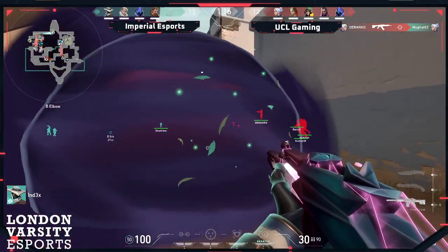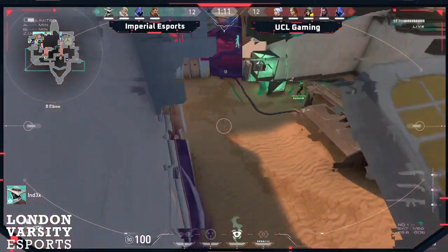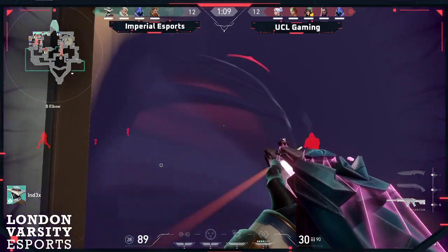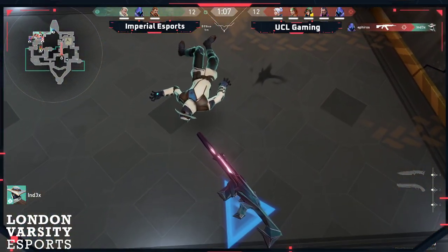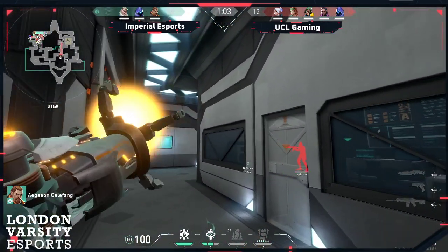Duranko takes down Mughal. Numbers advantage for UCL. Map control. They are going to push on to B. The bomb is coming there as well. Reina picking it up. Wasi positioning to catch any rotating. And look at that. That was almost a bolt there. Mephiros takes down Index. Only 3 players left for Imperial.